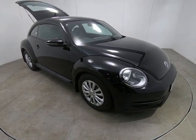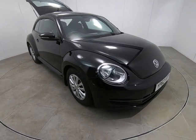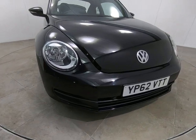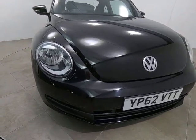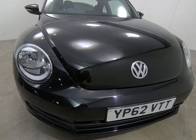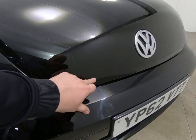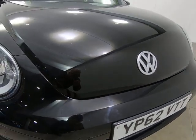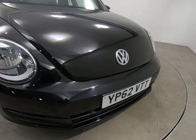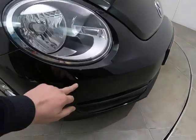Today we have this 62 plate Volkswagen Beetle automatic, a fantastic example with a 7 stamp Volkswagen main agent service history. Just starting with the front of the car, get as close as I can so you can see there's no stone chips of any note. The only thing I can see as I get very close to the edge of the car, a few minute stone chips to the very edge of the bonnet, as to be expected, and certainly nothing more than that. Have to be really close to even notice them at all.